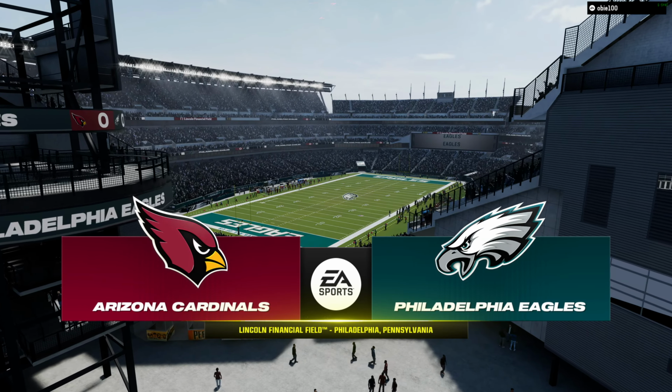And we welcome you back live now inside the booth alongside Charles Davis. I'm Brandon Gaudin, set and ready to rock for the 3rd quarter. It's the Eagles ready to see the football first, and they trail here as we resume action in this 3rd quarter.